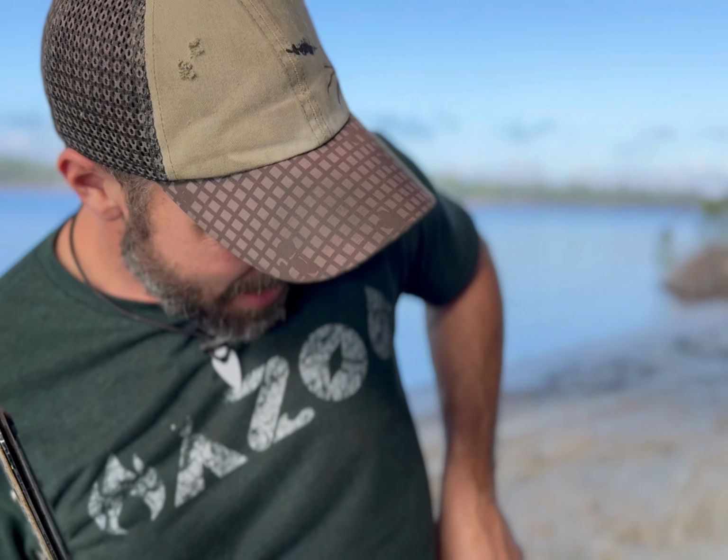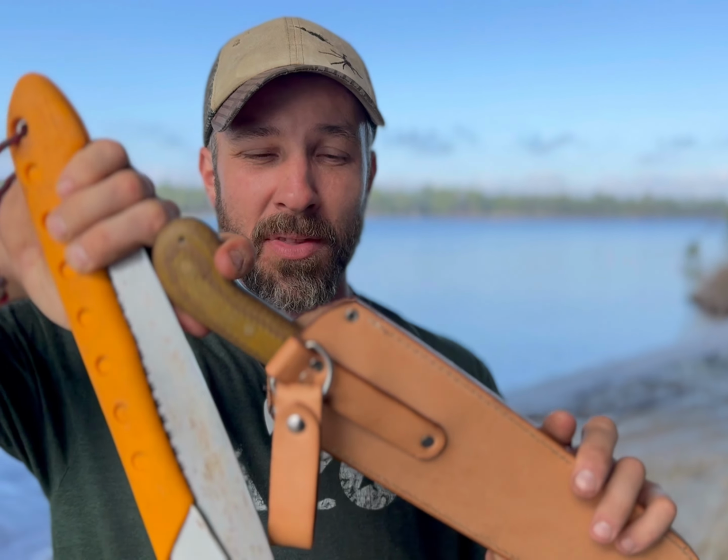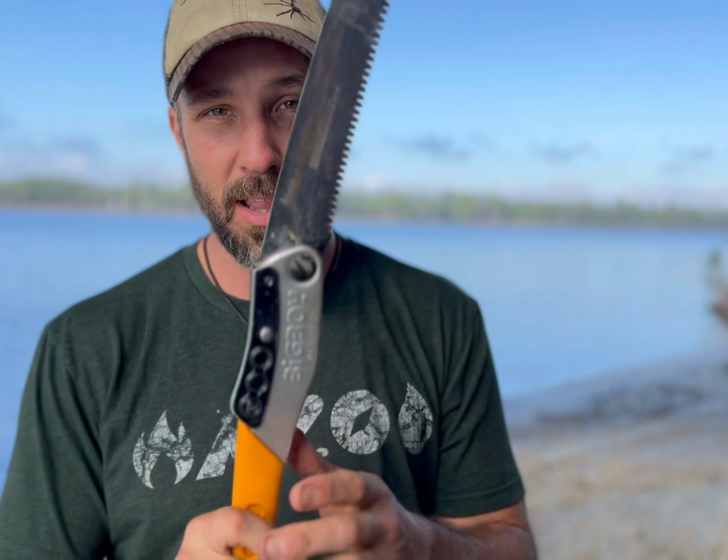My probably most used cutting tool is this On3 EDC that I keep on my belt because it's handy, it's convenient, it's always there. Next to that, maybe a machete. Probably use this machete more than any other of my cutting tools. An axe from time to time, not that much, but if I just want firewood, it is really hard to beat a saw like this one right here.